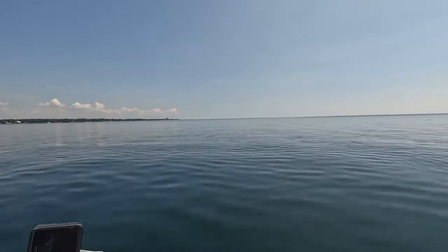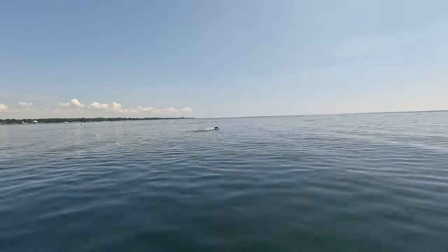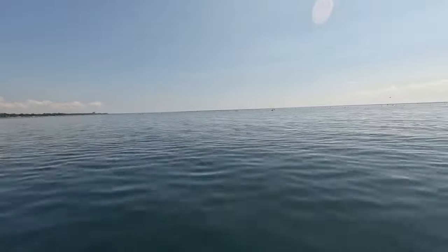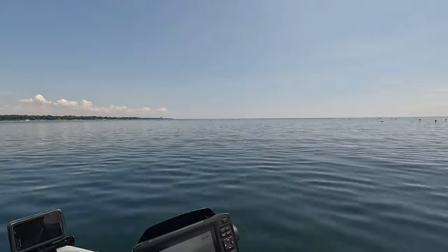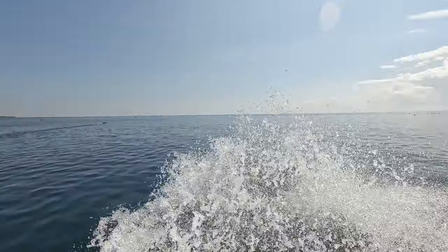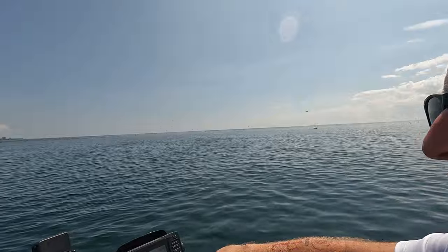The birds. Thousands of them. I'm going to keep away from them ones. Right, I'll slow right down, but look at that. It's like a minefield.